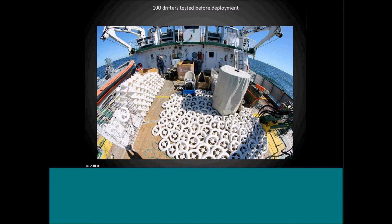This is after one hour of work, opening these crates and starting to assemble. Two people, we assembled 100 of them. As you can see, the drifters can stack onto each other. They're very practical to use on the boat. And here we have laid down all the floats and started all the GPS units with a magnet that we put in front of each one. It starts them, and we're just checking that they are transmitting before we put them in the water.